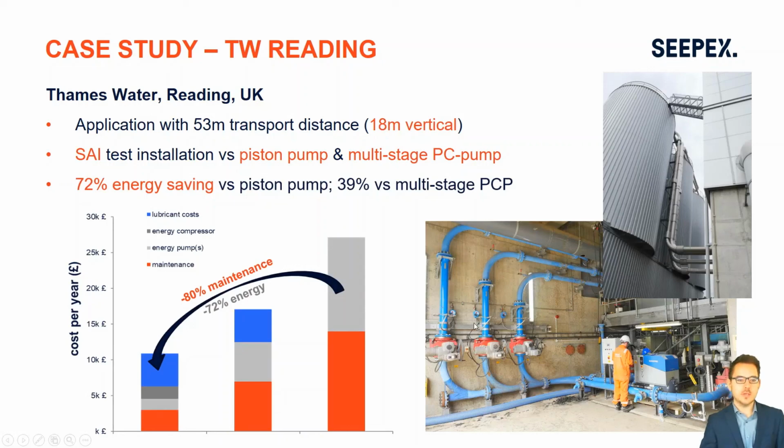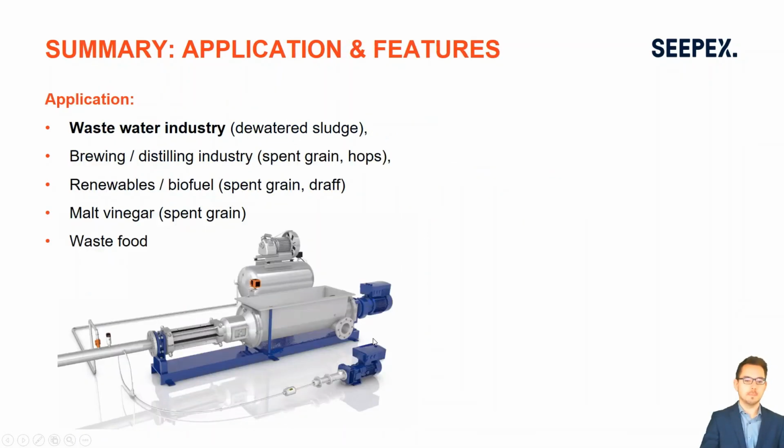At this installation, we were able to combine 3 different systems: the first one, the piston pump solution, which exhibits a high amount of maintenance costs and energy costs; the currently installed multi-stage high pressure pump solution; and here on the left side you have the SAI installation. We were able to achieve a reduction in maintenance costs of around 80%, and energy costs could also be highly reduced by 72%.